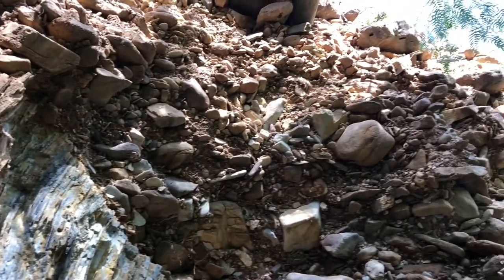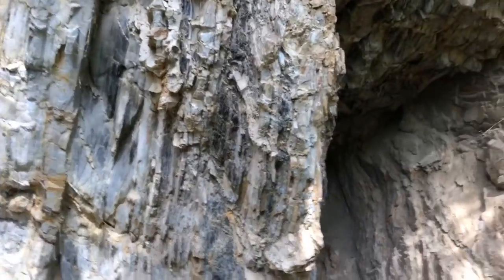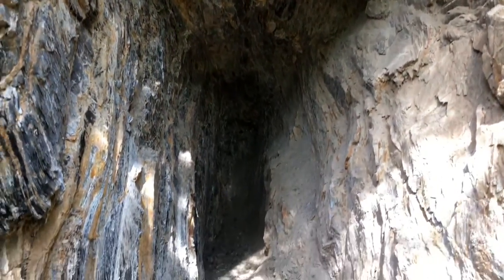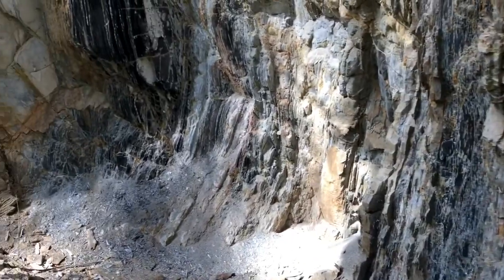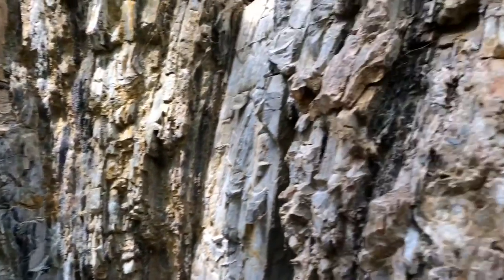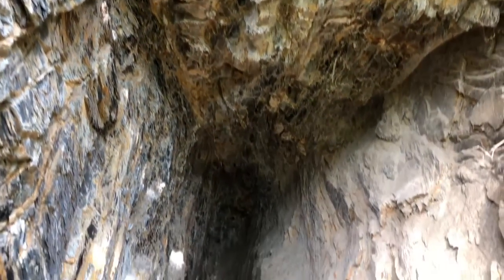You can actually see sandstone rising up above us. Here is the ancient riverbed. And it looks like someone's been digging in here, trying to find if there's any gold. So very interesting. This is really hidden out of the road. Most people would never get to see this here.